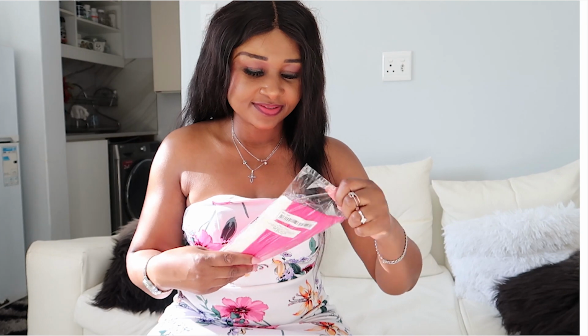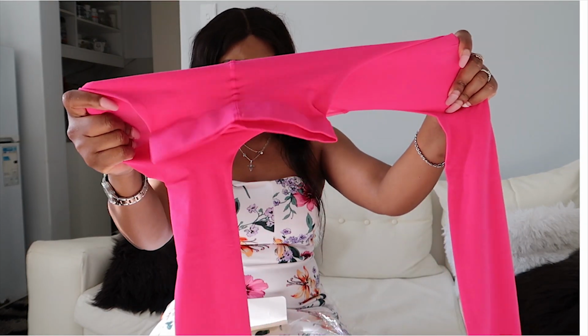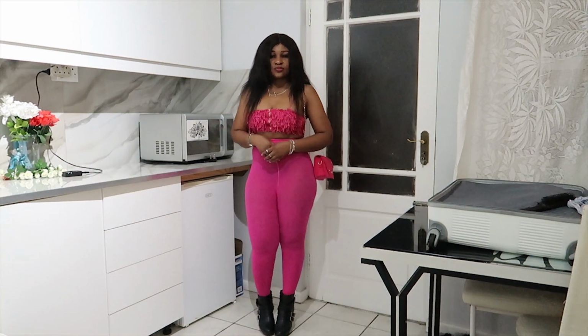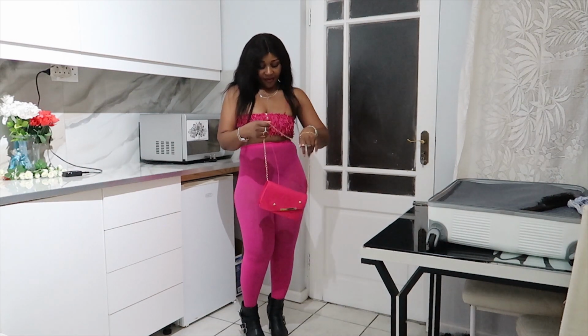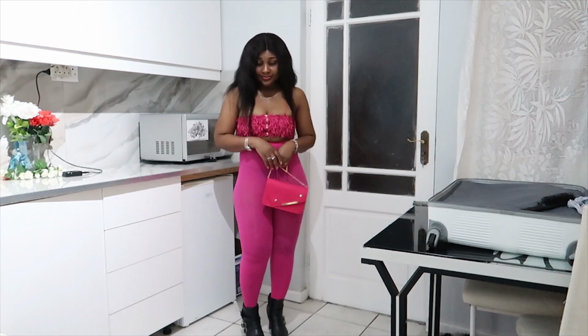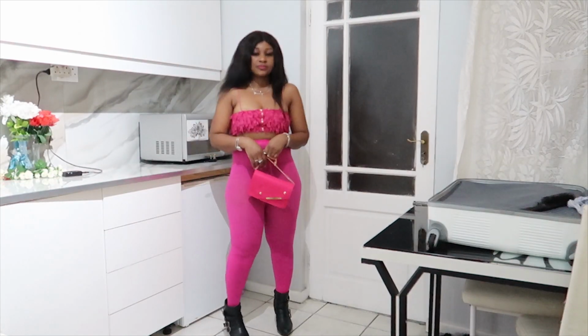Oh, these are the tights. These are the tights that I was telling you about, for the pink top that I bought. So I will be wearing it with these. I can't wait to try them on and see. It fits perfectly.